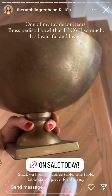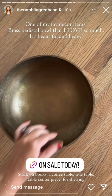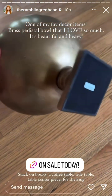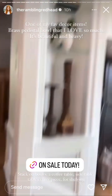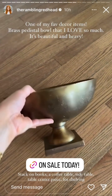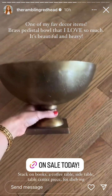It's beautiful. It's large, hand for size reference. It's a big bowl. I love the pedestal look. Super popular right now. Brass is still very much in style. It's got some weight to it. It's heavy and it has a felt bottom, which is great. Again, I stack it on books just like that. It can sit by itself. It can sit on a coffee table. You can put stuff like moss balls. I'm not a huge fan of putting stuff in bowls. I just like to leave them empty for a little more minimalistic approach. But this is one of my favorite decor items.